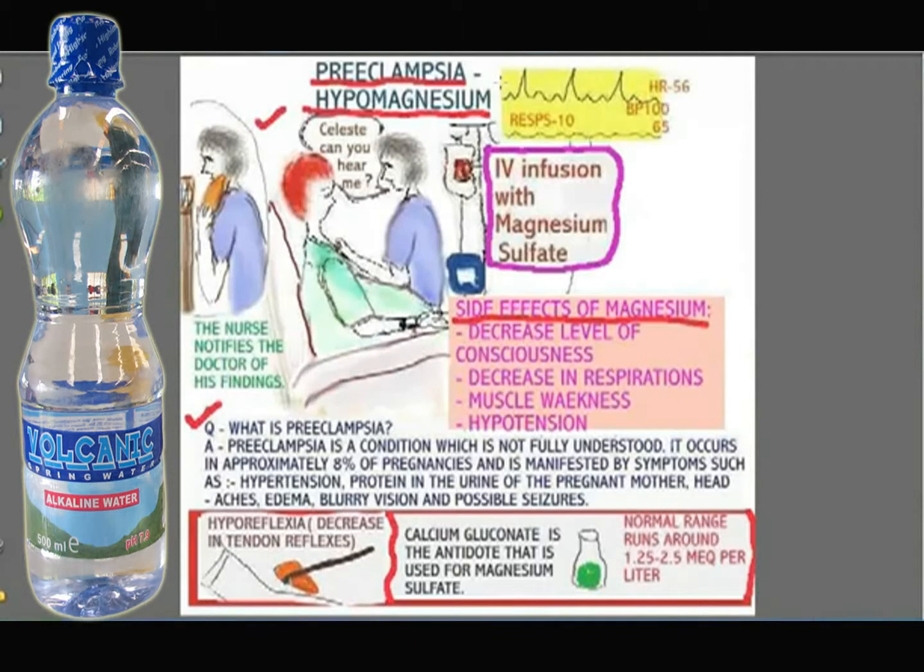Then let's talk about preeclampsia. It is not fully understood what causes preeclampsia, but one thing is clear, that magnesium is used in the treatment of these patients. If you have a patient who is on a magnesium infusion, you need to pay close attention to the side effects of magnesium, because you can have patients with a decreased level of consciousness, decreased respirations, muscle weakness, and many times, along with that, a decrease in tendon reflexes. The drug of choice for treating it, the antidote, is calcium gluconate. And the normal magnesium is usually about 1.25 to 2.5.